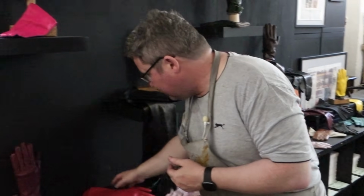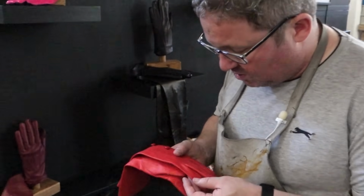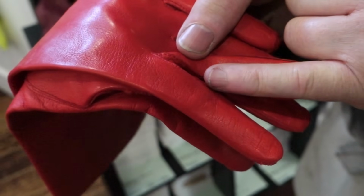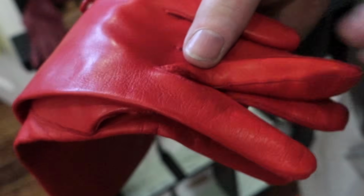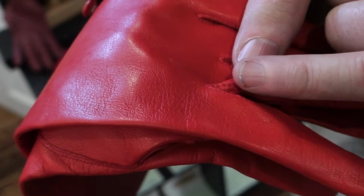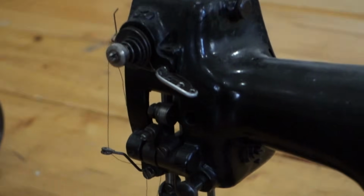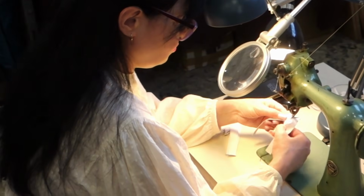The next type of finish, which is the most complicated, I suppose, and difficult to achieve, is what we call a Peaky seam. If you look at it there, it's a flat seam, so it's two pieces of leather, one layered on top of the other. It's a very, very fine finish, a very fine seam, and it's made on a Peaky sewing machine. It's a very difficult machine to operate, but it gives a beautiful finish.